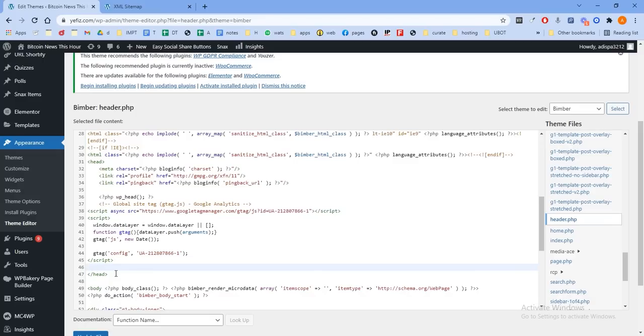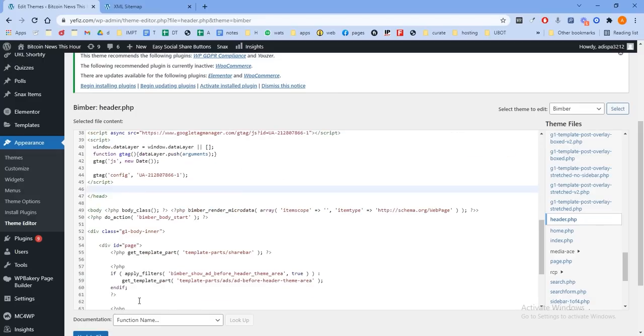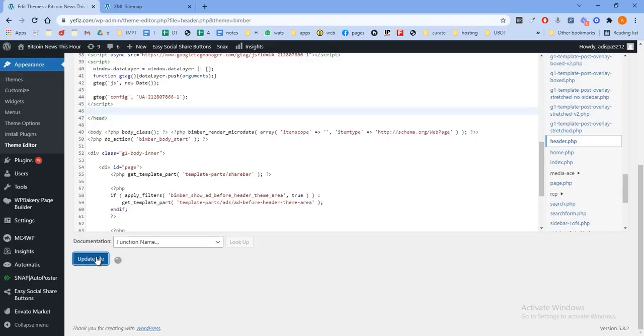That's it. And now you can update this file, and make sure you do this very carefully. You must not overwrite any other code of this file, otherwise your website will become unstable and you will have to face lots of problems.